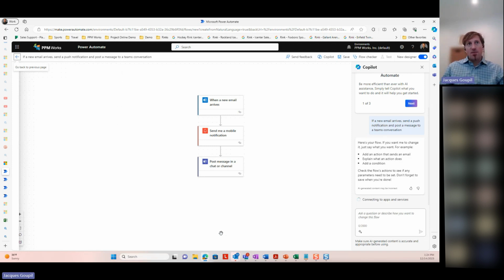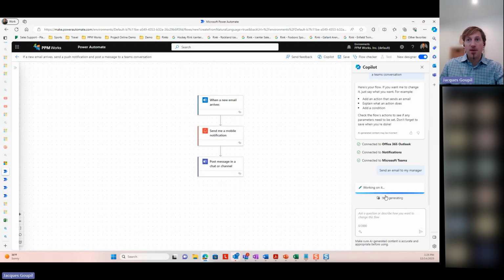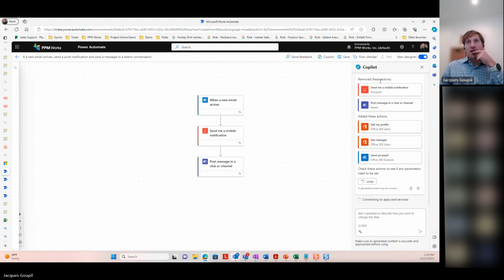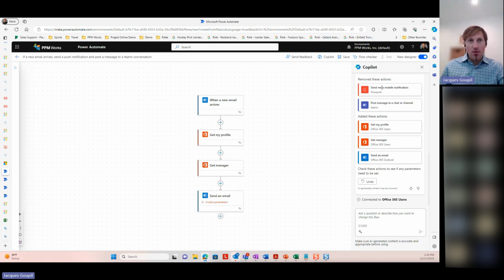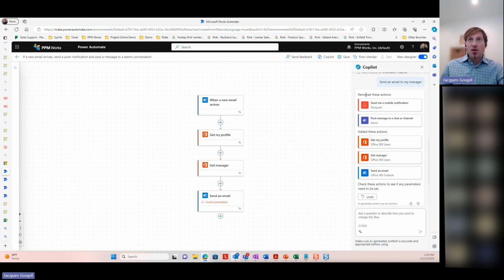Now, when we have Copilot up here, we can say, okay, I got this in here, but I want to do more to this. So what do I want to do? Well, maybe because we have to send it to our manager, I want to send an email to my manager. I'm doing this a little expressly. So now it's going to say, okay, I can send it. Now look carefully, okay? We've done this many times, and it's going to come in here and say, wait, what just happened? It actually went ahead because I said okay to that, removed these actions, and then it sent an email.